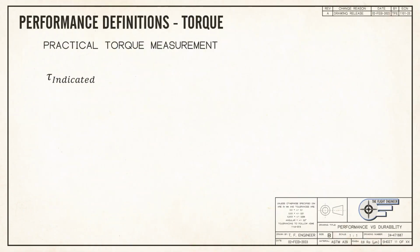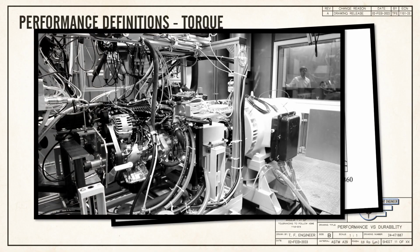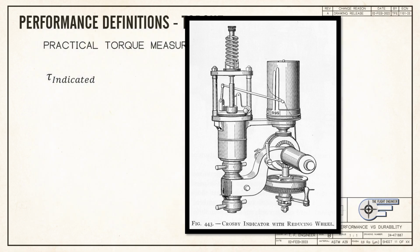The second way to measure engine torque is by using indicated values. This is done by directly measuring the pressure in an engine cylinder and calculating the resulting torque on the crankshaft. Today, in-cylinder pressures are measured by high-frequency pressure transducers and complex data acquisition systems. In the early days of ICEs, however, a mechanical plotting device called an indicator was used to analyze the dynamics in an engine cylinder. This leads to the term indicated torque.